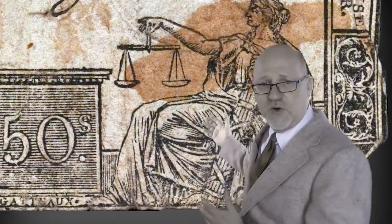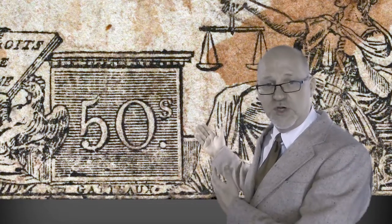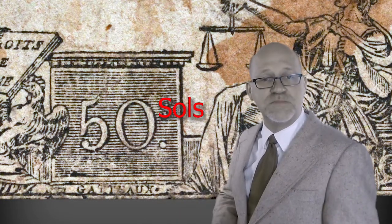Between the two allegories of law and justice is a kind of podium, further strengthening the idea that these two are part of a learned discussion or symposium. On the podium is the denomination of the note, 50s, where s stands for sols.